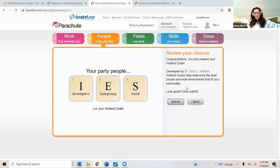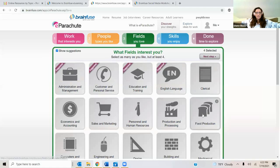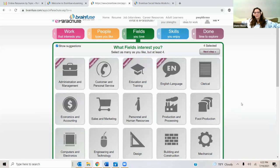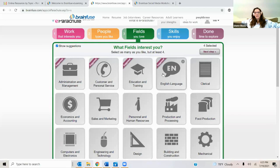When you are satisfied with your choices, click submit, and you're going to move on to the fields. So I've already done the fields, but let me show you. I'll click redo so you can see. It's giving me this pretty extensive list of different types of fields. And from this list, I am going to choose any of the fields that interest me, but I'm going to choose at least 4. So when I'm looking at these, if I put my mouse over the eye in the upper right, it's going to give me a little bit more information about that particular field. It's also giving me some suggestions based on what I've answered for the types of people.